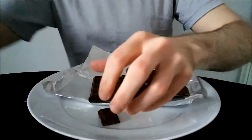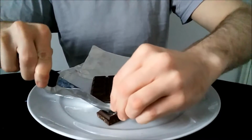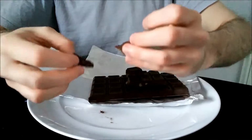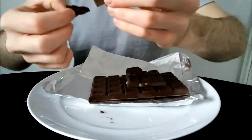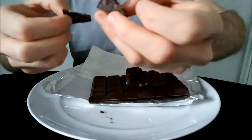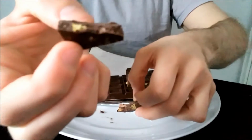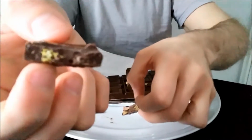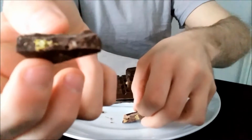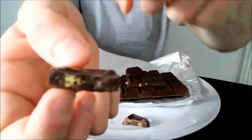I don't think I need to cut this really, but I'm going to do it anyway. I think you've seen what the bits are like. In for a penny, in for a pound, as they say. Look at that, even on the inside, you can see all the orange bits. It's full of orange bits. You really are getting your money's worth. And there you can see the orange bit on my right, sorry. And also the crispy bit, a little white bit on my left. So a little crispy white bit there, and the orange bit there.